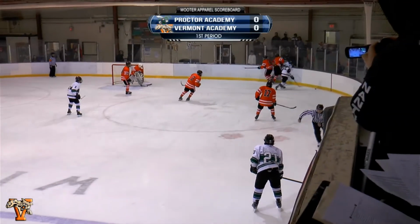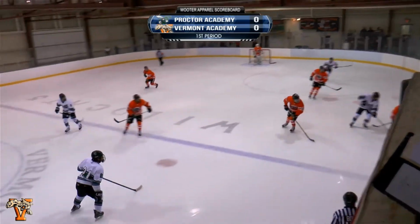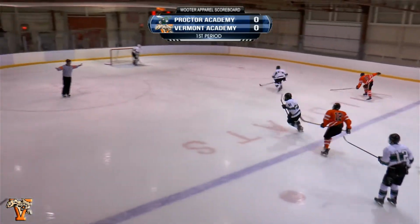Proctor off to a pretty fast start. They were blown out in their last matchup. Lost 11-1 to Thayer Academy. Yeah, they're 2-3 coming in today. And again, that record deceiving. It's early.